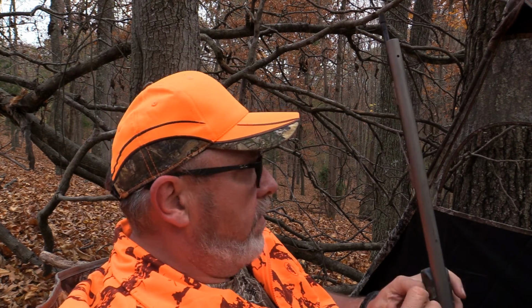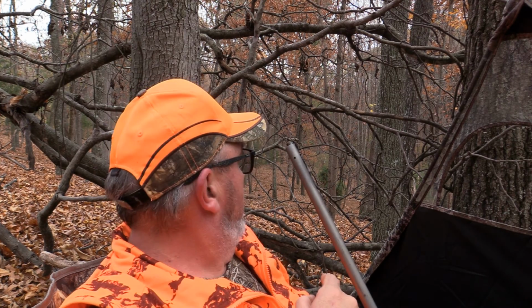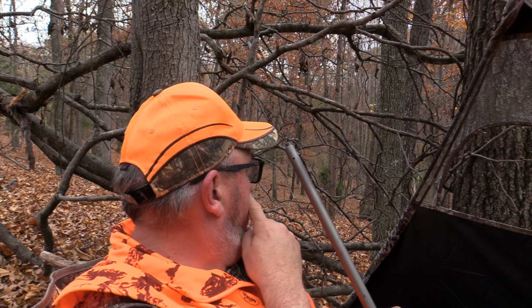I couldn't see anything for the smoke. That was really, really fast. I turned the tactic cam on. I seen her creeping through this valley. I turned the tactic cam on, and I hope it got footage through all this stuff.